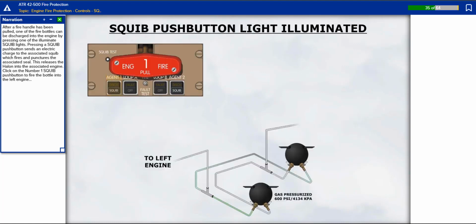After a fire handle has been pulled, one of the fire bottles can be discharged into the engine by pressing one of the illuminated squib lights. Pressing a squib push button sends an electric charge to the associated squib, which fires and punctures the associated seal. This releases the halon into the associated engine. Click on the number 1 squib push button to fire the bottle into the left engine.